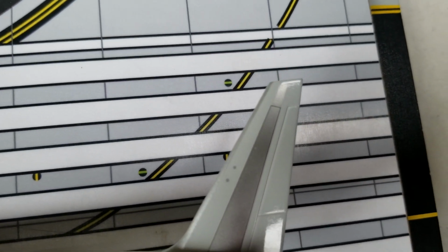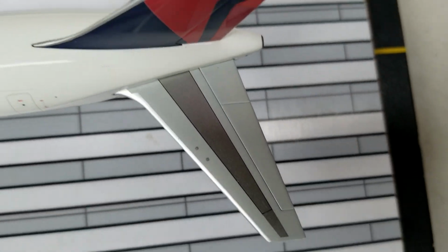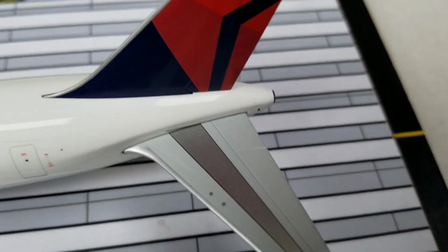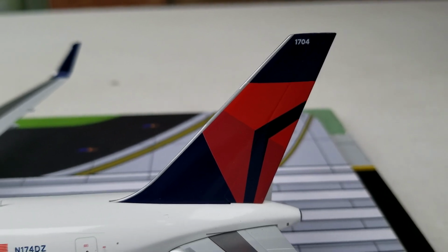And the horizontal stabilizer right there, as well as over there. Now you see the little two dots on the edge of the horizontal stabilizer, as well as over here. Those are the illuminator lights that light up this tail when it flies during nighttime. Now let's check out the wings, folks.